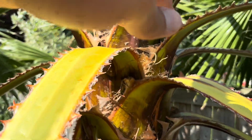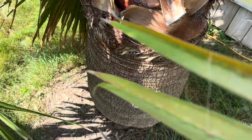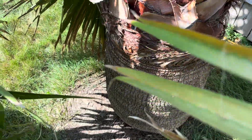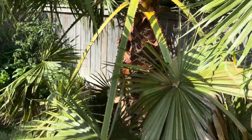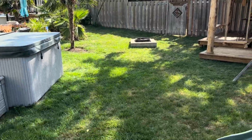I'm 6'5" right here, and I'm holding it at right eye level. So yeah, the crown's right at about 7 feet in the air. Could do some more fiber stripping on this. Again, I didn't do anything this year. No edging on any gardens, no fire strip, no stripping, nothing. Just trimming dead fronds off of this one when it came out, and a few off of those ones. But since the spring trimming, I have not done a single thing.